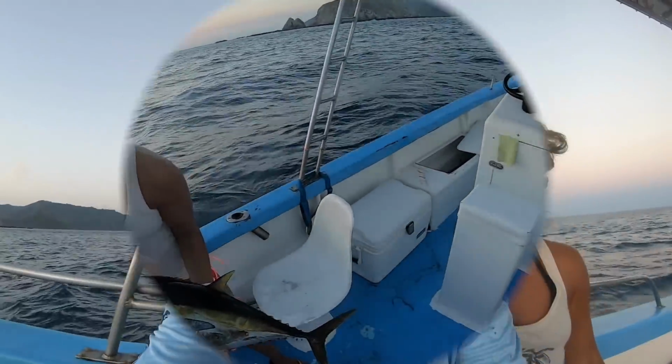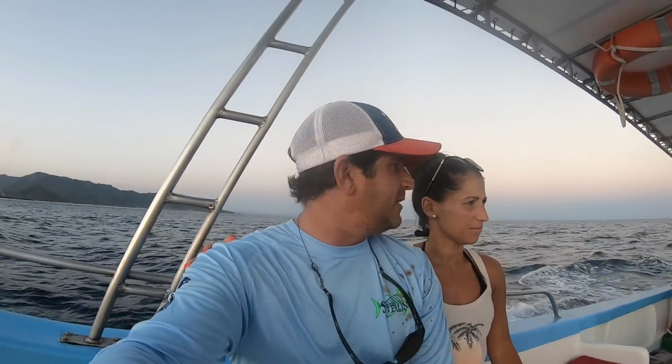Yep, good job. All right, team, that's a wrap. The sun just set. So the final tally was we landed 3 yellowfin, 4 or 5 maybe, and half a dozen bonito. We got one rainbow runner. Pulled the hook on a couple yellowfins for sure. Missed a lot of surface bites. No complaints, what an awesome afternoon.